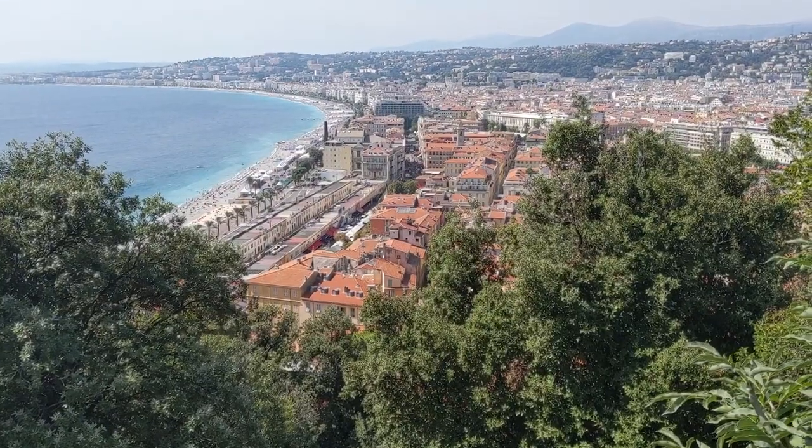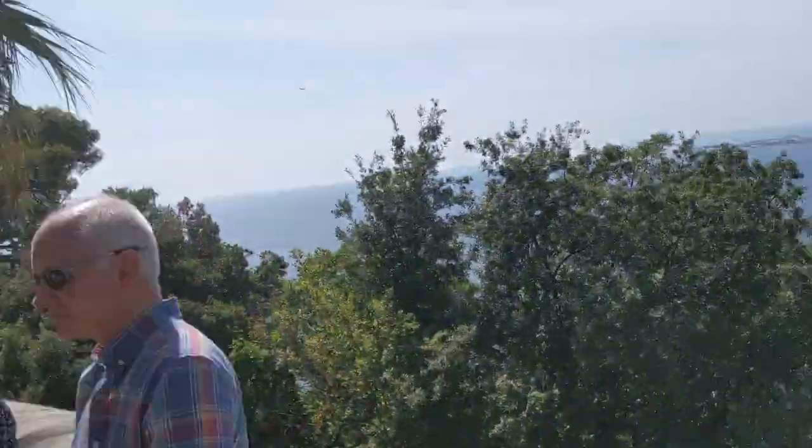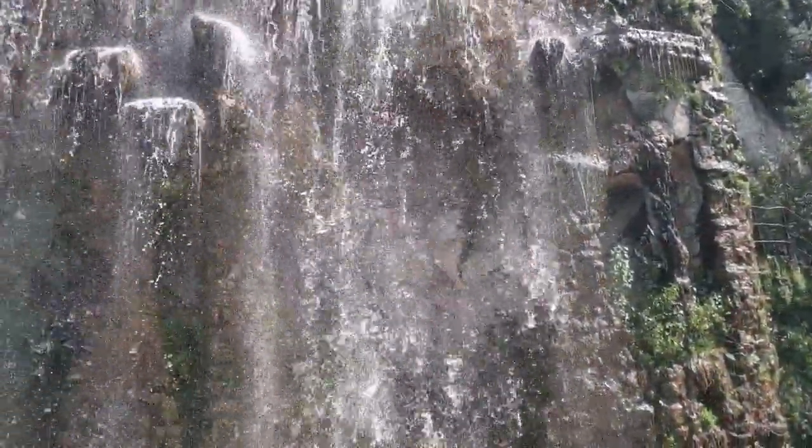We're on top of Castle Hill. It's a great viewpoint and it's free to visit. Absolutely beautiful. The beautiful view of the city behind you.